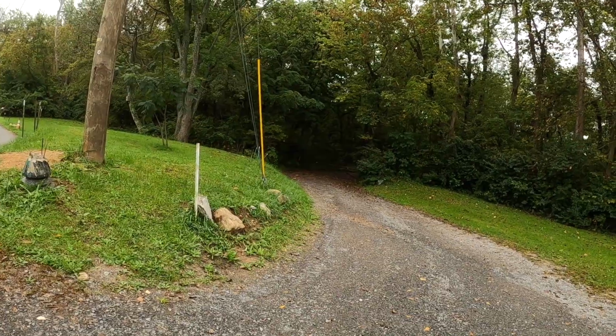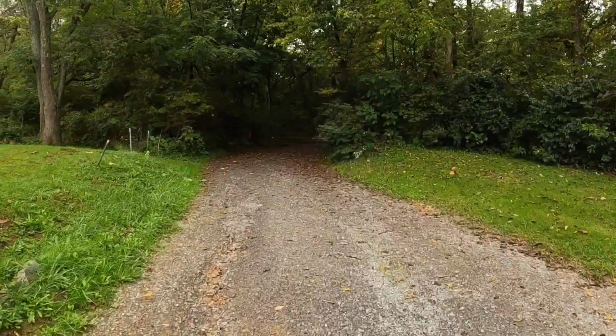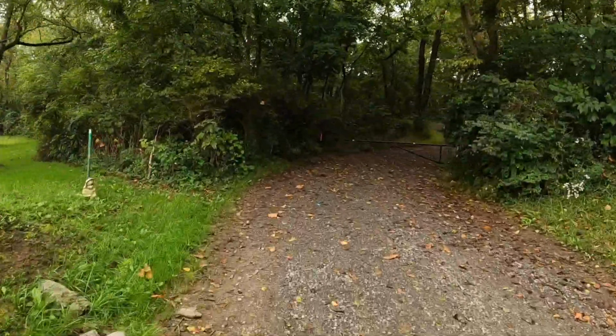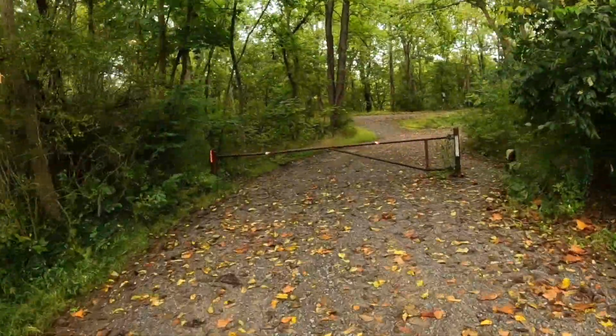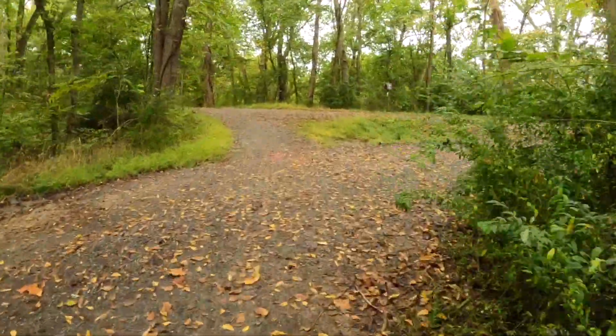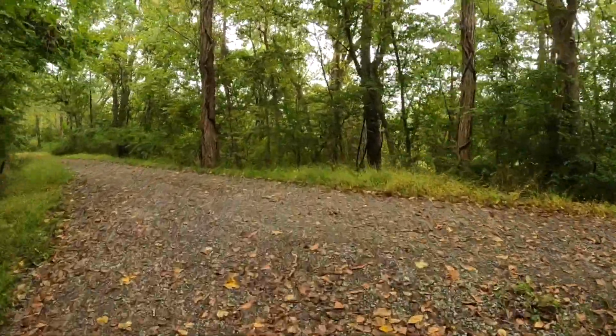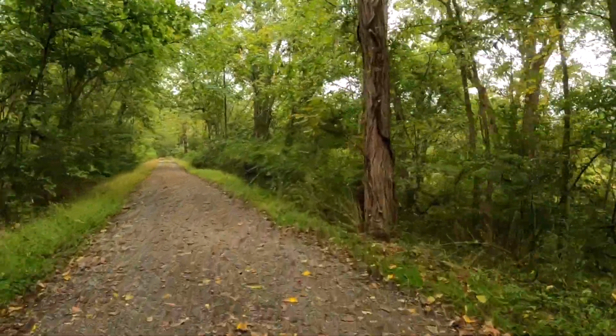All right, let's see if they got the gate up too. That's kind of crazy. Oh well. Thanks for the info. Have a great day. Oh, there we go. All right. So now we are back on the towpath.